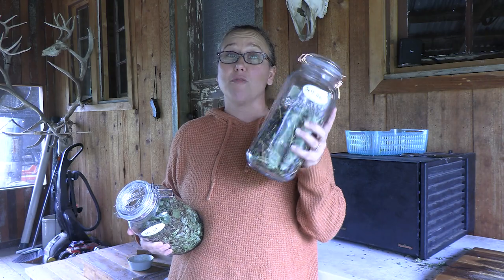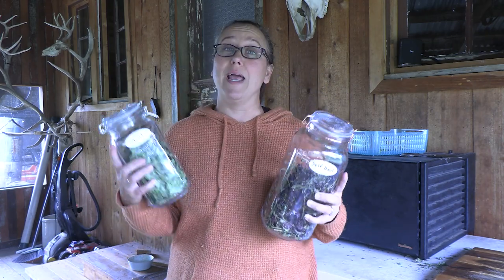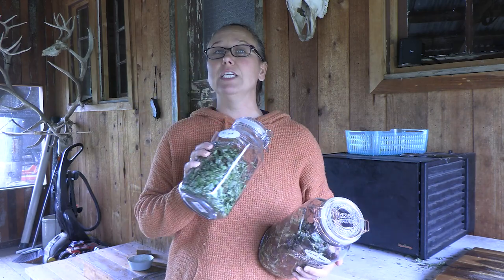So I've got a good start on my self-heal and my mint. I've got a lot more to go. I have yarrow and elderflowers waiting to be put on the dehydrator.